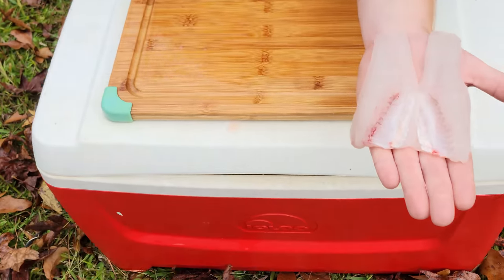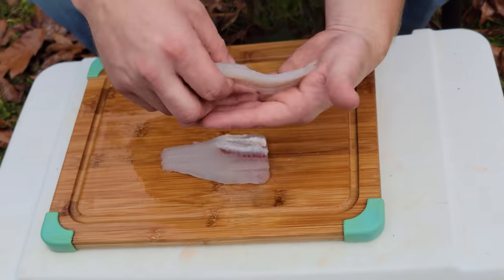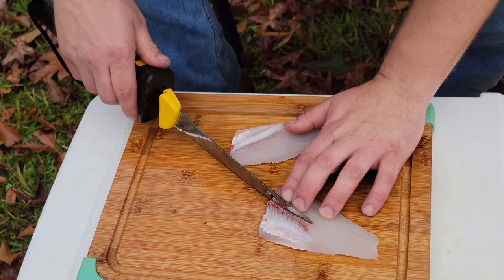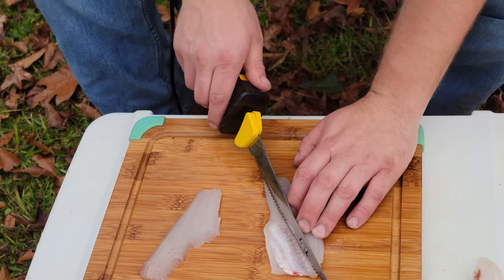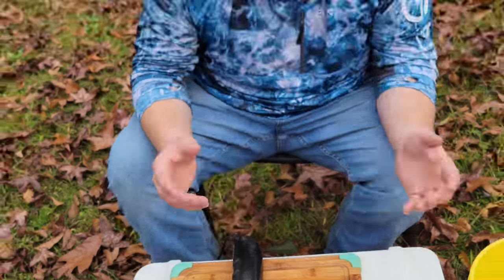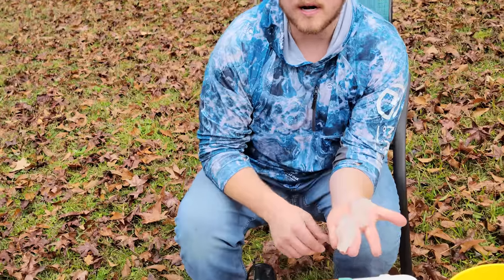So we've got our nice bass fillets, guys. If you want to come back whenever you're done, I'm going to show you guys this. You want to come back and take this rib cage out, just like so. All right, guys. Just like that. We've got it. Two perfect bass fillets ready to be cooked with some nice scarlet red potatoes and some vibrant bright green asparagus shoots.